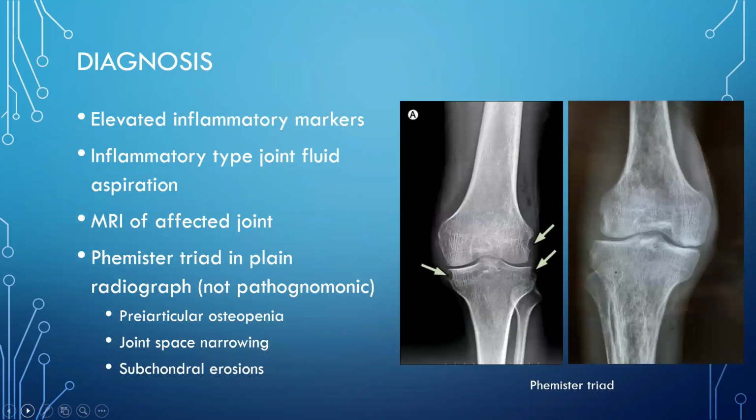Initially, we can suspect the diagnosis of tuberculosis because of high inflammatory markers, inflammatory type joint fluid aspiration, and the imaging. But these are non-specific, and sometimes radiologists describe the Phemister triad in plain radiographs. It is also not pathognomonic, and consists of periarticular osteopenia, joint space narrowing, and subchondral erosion. The left side picture was taken from the internet, and the right side picture is from our patient. Our patient had periarticular osteopenia and joint space narrowing, but I'm not sure whether there were some kind of erosions.